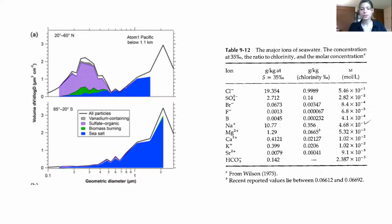However, it cut off right about 2 microns in the study that this is from, and ours started at 3. However, it is still applicable. And then here on the right, we have, again, the makeup of our seawater with the concentrations. These are the most present ions, chloride having the most, which were then later used for our sulfate ratios, which we will see in just a few slides.